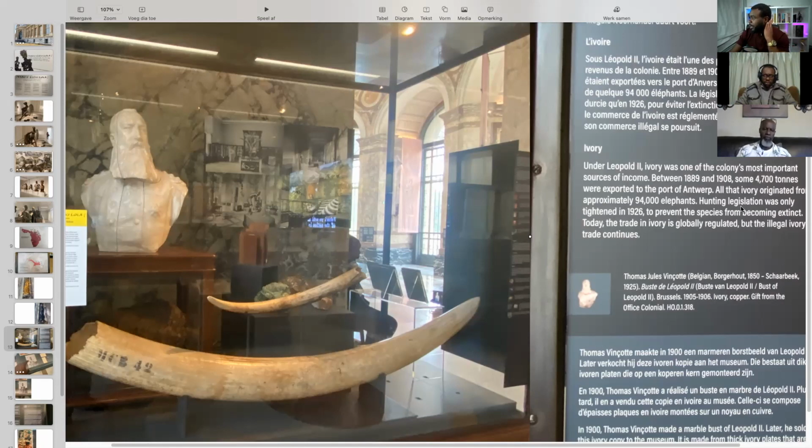Here, hunting legislation was only tightened in 1926. So between 1889, when King Leopold came, and 1926, they were killing elephants, killing animals, transporting all those dead animals, ivory, to Europe. And those were just animals. But when you think about the rubber that King Leopold stole from Congo, and the diamonds and the gold, yes, and even this statue here is made from ivory. Wow.